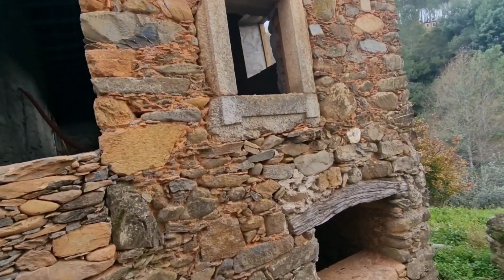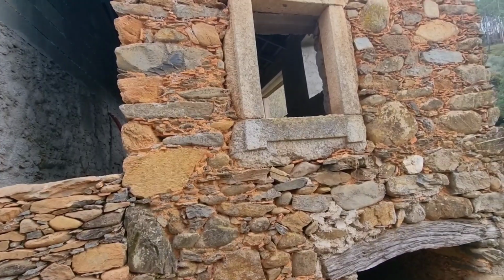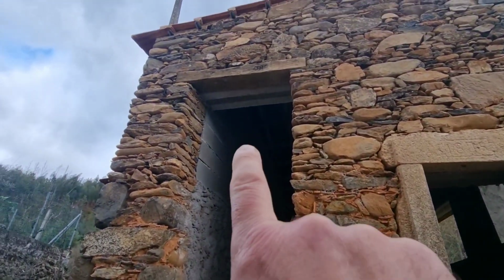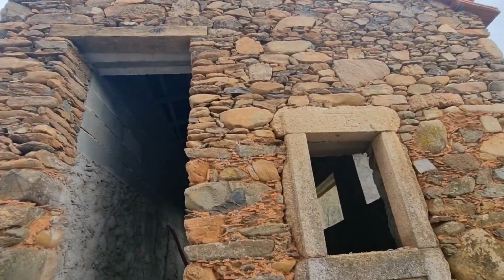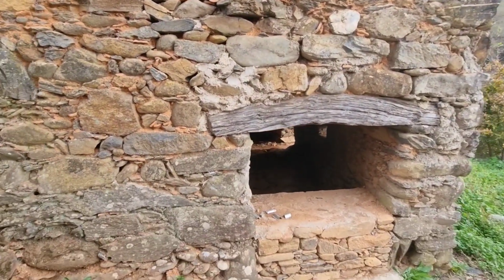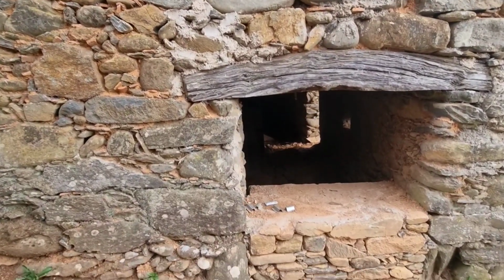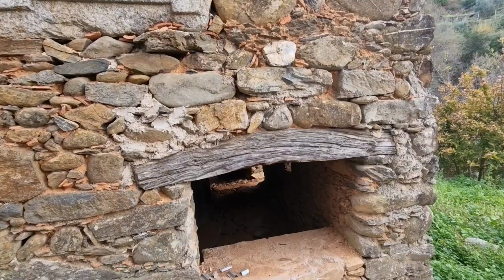1875. So it's very traditional, the building work that's been done externally. Yeah. You know, they've used oak lintels, schist-style stonework on the outside. This is the original one. It's been here since 1875. Yes.